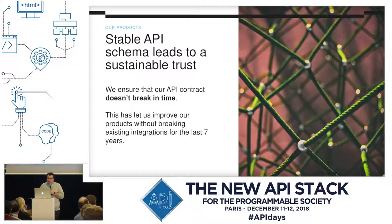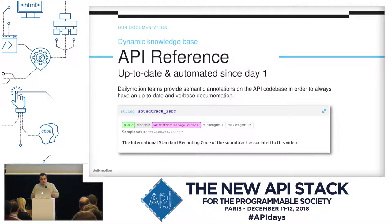It turns out that our API lets us perform usage analysis on each resource field in order to set up smooth deprecation plans and guidance for every one of our third parties to avoid any breaks on their product. And of course, every deprecation is automatically displayed as a warning notice in our API reference. And this is not the only magic trick we have inside this documentation.